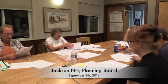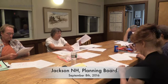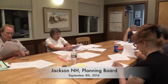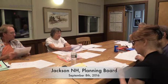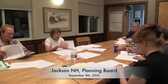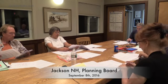Okay, then page 11 was just a language clarification. Then page 9, and now we're getting into the background studies changes, and Betsy added a stormwater management.